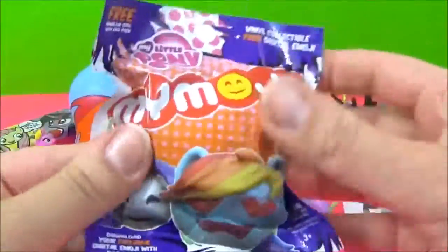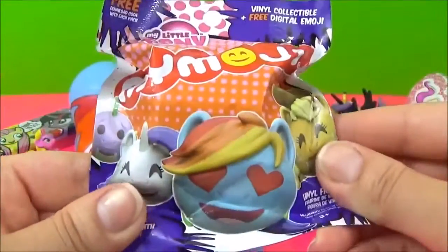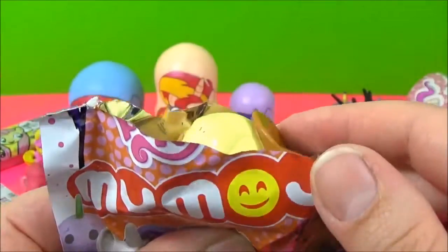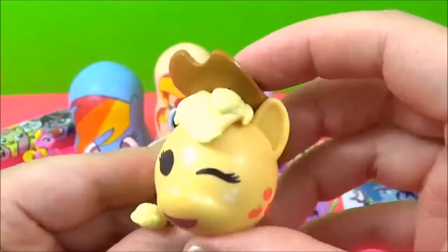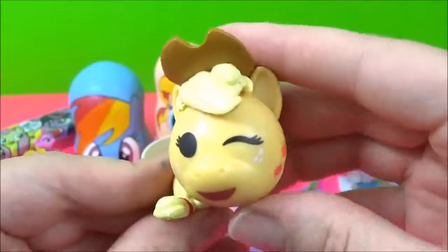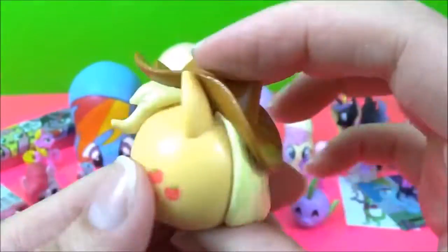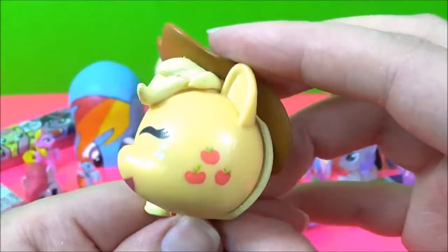The last surprise is another My Little Pony My Emojis. I cannot wait to see which one we get. These are awesome. Applejack. Oh, that is an awesome one. Look at her hat. These are awesome. That is just too awesome. Look at her cutie mark.